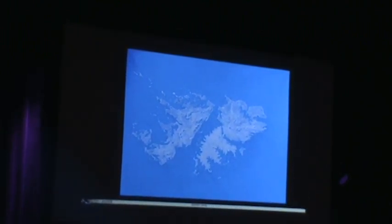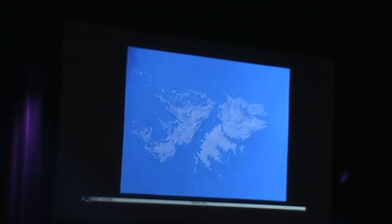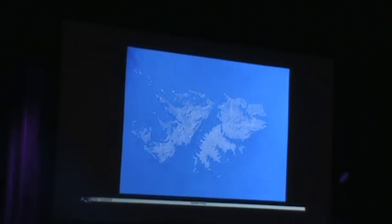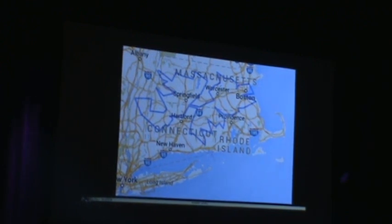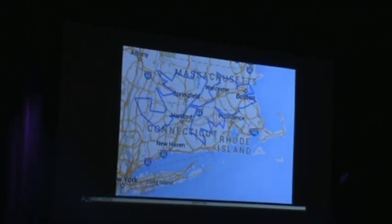Looking out from space again, you can see the shape of the archipelago, the two main islands, and I want to draw your attention to the rough shape of this, because in the next slide, we'll be taking an outline of the islands and superimposing it over another map. So look at the shape there, and then look at the blue squiggly lines. To give you some sense of scale, if you're familiar with the New England states in the United States, for those from the UK or Europe, it's about the size of Wales or a little bit bigger than Belgium.